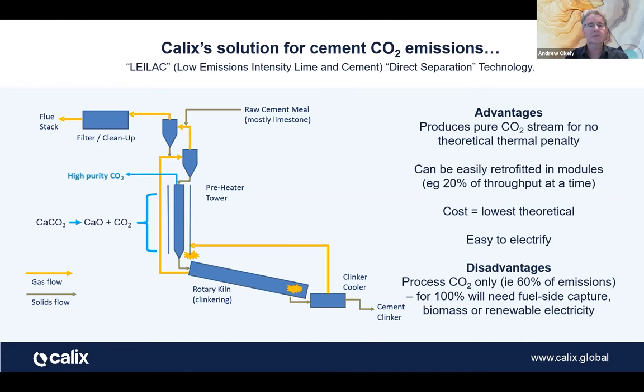It can be introduced in modules. So this is quite attractive to the cement industry. They don't have to necessarily convert their whole plant at once. And this can be married with potential CCU or CCS opportunities in their region. And it is easy to electrify, which we are doing right now in terms of the calciner.